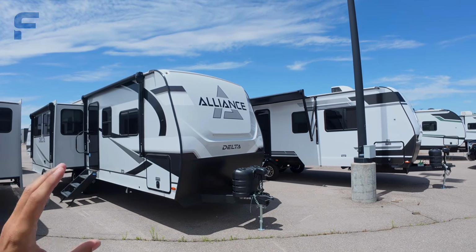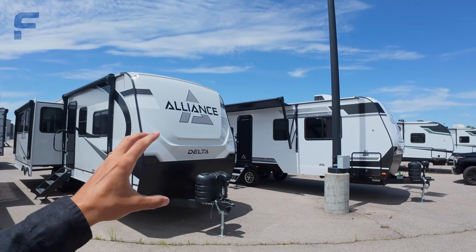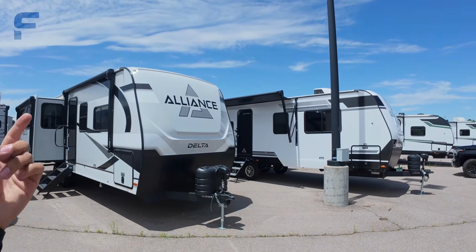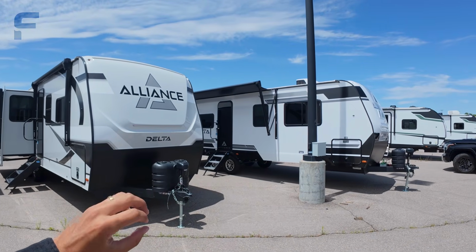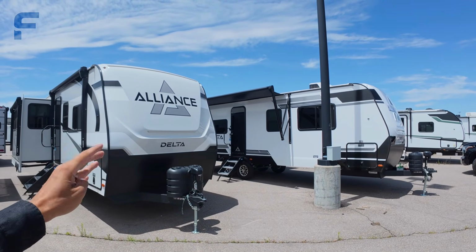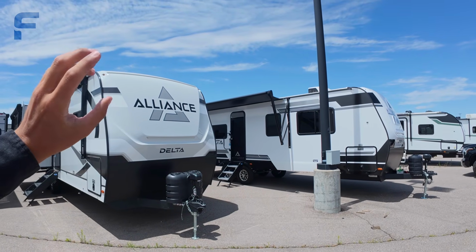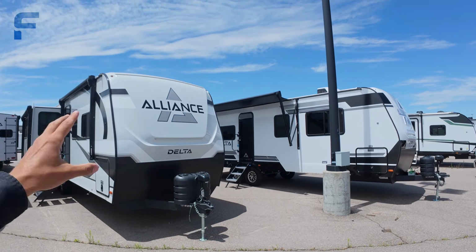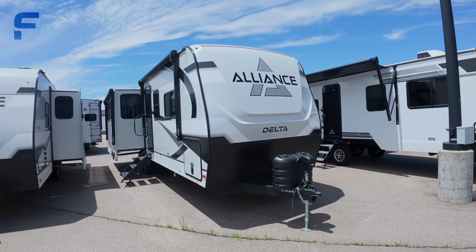I'm not exactly sure where Alliance Delta is in terms of all the new additional stuff that they have implemented into their units, but I remember like last year, for instance, some of the 2025 Alliance Paradigms didn't get their full overhaul of all the new equipment they're putting on the 2025s until I saw them at the Tampa RV show in January. So sometimes it takes a while for all of the changes to roll out, but we'll see what we're looking at here for what we currently have.